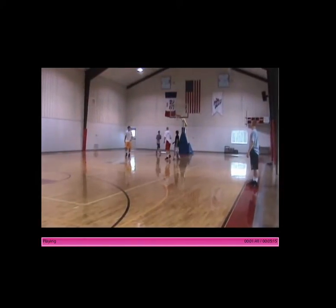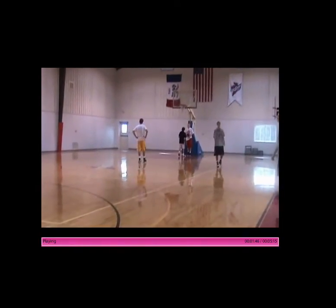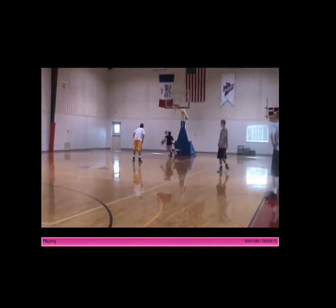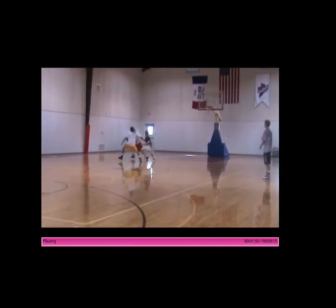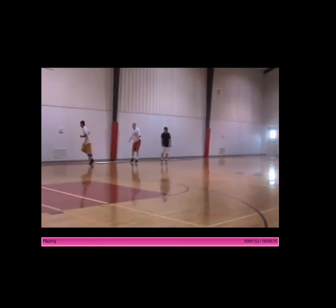So as you see turnovers and mistakes, understand that these are guys at pretty high levels in college basketball. So now we're going to bring it back. 2-on-1 in the backcourt to 2-on-2. Great competitive drill. There's a turnover.